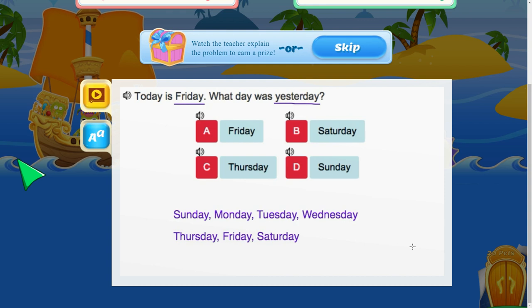So we know that today is Friday. And the question asks us, what day was yesterday? So we're looking for the day that comes right before Friday. Well, if we look to our left, the day that comes right before Friday is Thursday. That means that we want to circle C, Thursday, for our answer.